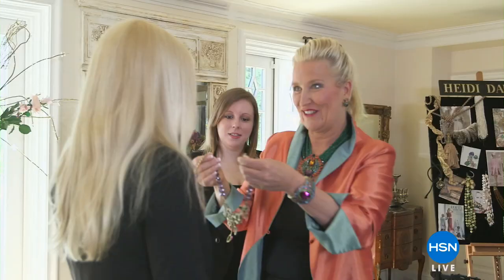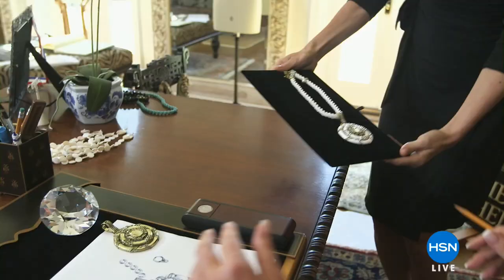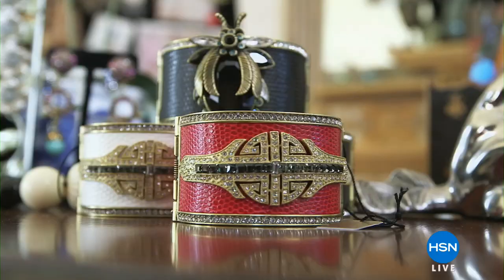I think people can see my sincerity and my genuine love for what I do, and the fact that we really want to make sure that every girl is happy with every single piece that she might treat herself to is just so inspirational.